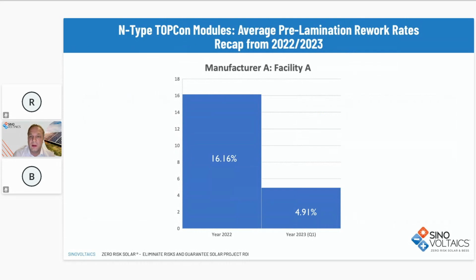Now, furthermore, we can see significant differences also in coping with N-type TOPCon quality issues across the different production facilities of the same supplier. So I have here a quick recap from our previous webinar with Professor Hoeks. Back then, we saw that at facility A of manufacturer A, so one facility of the manufacturer we are going to speak about, the rework rate went down from 16.16% over the total of 2022 to 4.91% in Q1 2023.